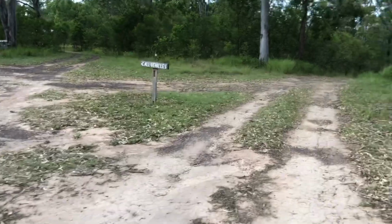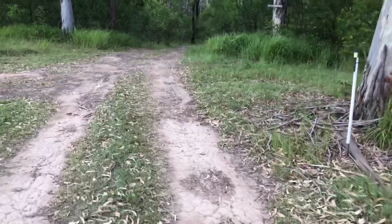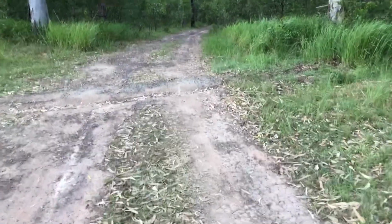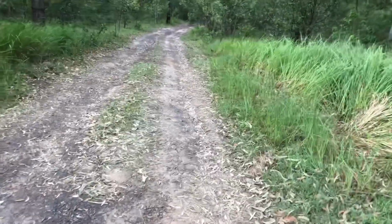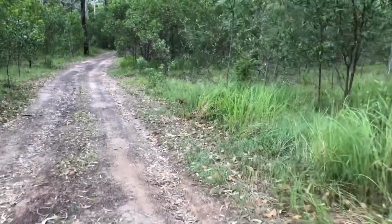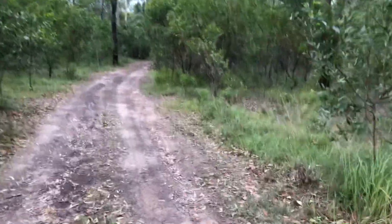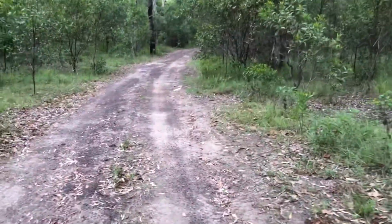So we're getting to the signs. This is the track down to 3 arrows. So there's 3 arrows right and 3 arrows left. And everyone says to me there's a sign on the tree for it. Why is it called 3 arrows? Well, we're not really sure. I think my brother said something one day about some markings on a tree down here that looked like 3 arrows. So that's where she got her name from.